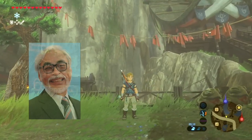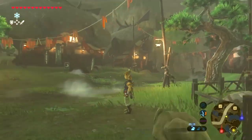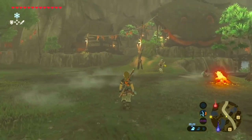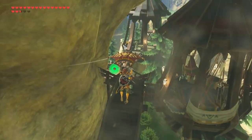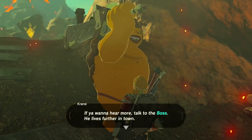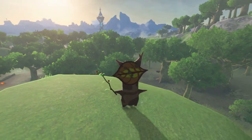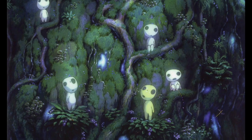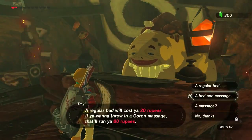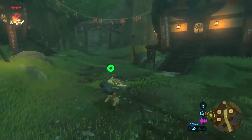Hayao Miyazaki, the co-founder of Studio Ghibli, is of the belief that people are very much in tune with and even a part of nature, and this is an idea that's evident throughout Breath of the Wild. From the Rito village and their deep bond with the environment, to the Gorons who interact with nature on a regular basis, to the Koroks of the Lost Woods who are extremely reminiscent of the Kodama from Princess Mononoke, this is a world where nature and people are intertwined. And this completely enriches the experience, while making the player feel closer to the world than they otherwise would have.